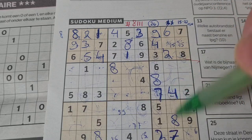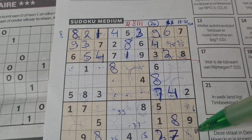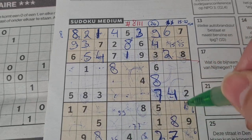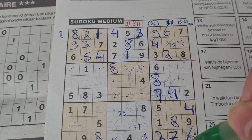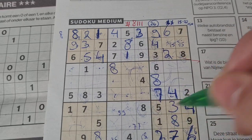4 in this column, 4 in the column next. So in the last column, the only 2 places left for the 4 go together with the 6 as a pair. 4 and a 6. We have a 4 in the last row, no 4 there. 4 should be here, and a 6 goes there. So 1 is left in this big square for the number 1, the 2, 3 is missing.